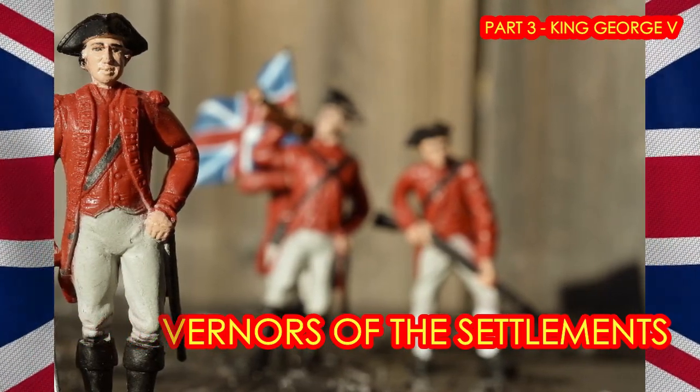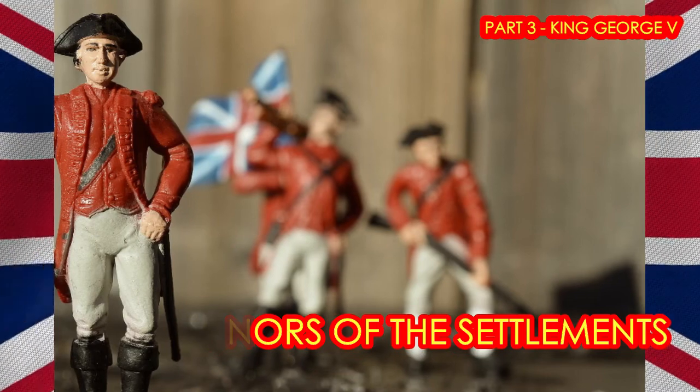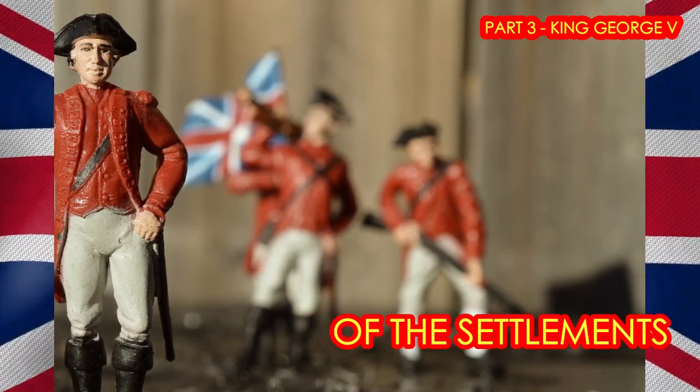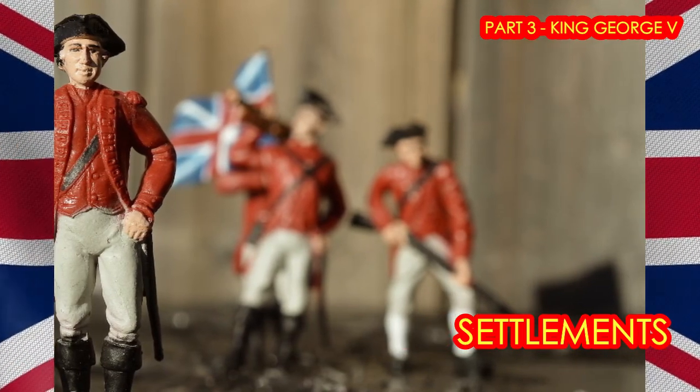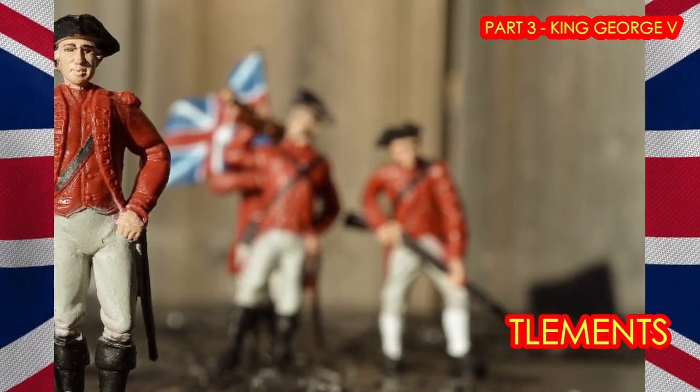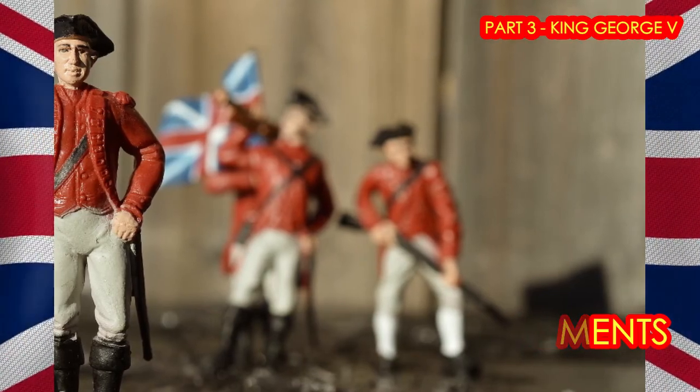The last was Sir Shenton Thomas. He was a prisoner of war during the Japanese occupation of Singapore during the Second World War. He was also the last governor of the Straits Settlements.